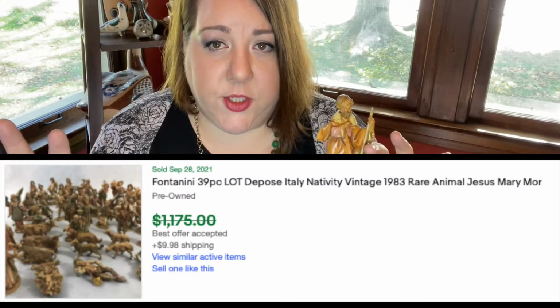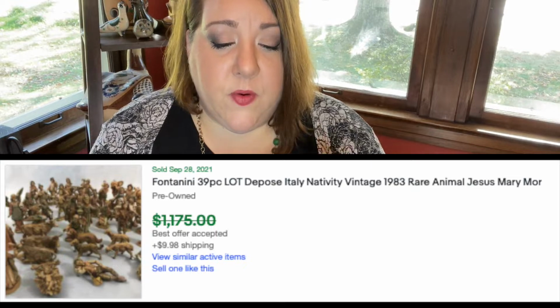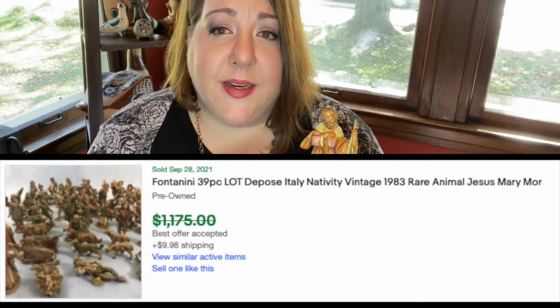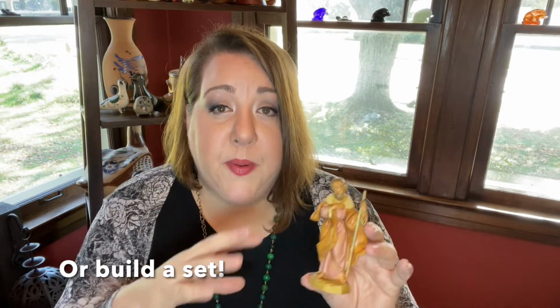They are made in Italy by a company called Fontanini. They are like a resin or plastic, but there are a ton of these figures. There's like the nativity scene, the main pieces, and then there's like a whole village that you can get. If you have the whole set, they're very valuable, but people are always looking to add pieces, especially if something maybe got broken or misplaced. They're, you know, building sets, so keep an eye out for them.